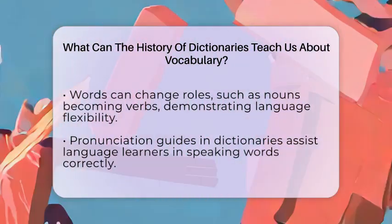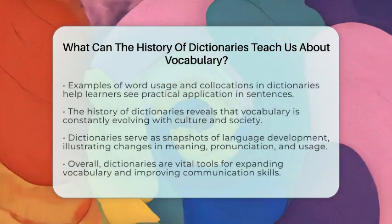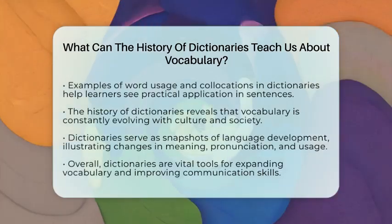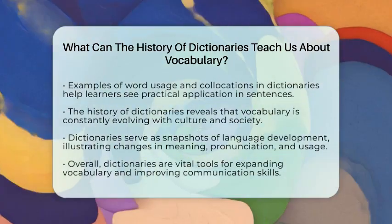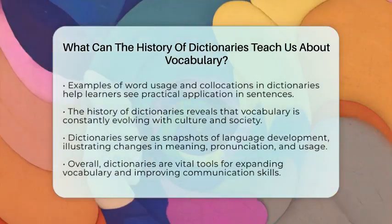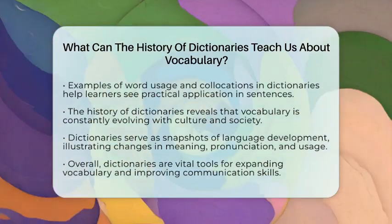Dictionaries also give examples of how words are used in real life. These examples help us see how words fit into sentences and what words they often go with, called collocations. This makes learning new words more practical and less about memorizing lists.